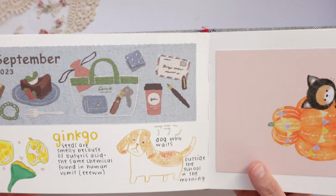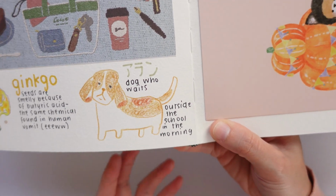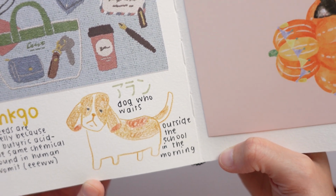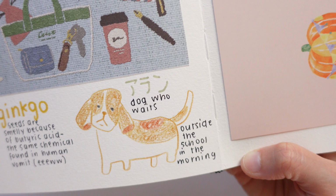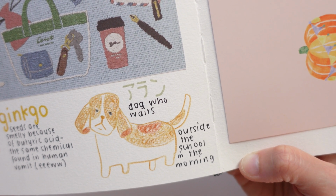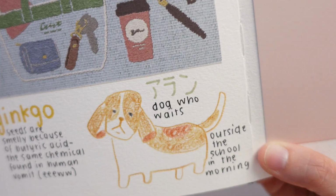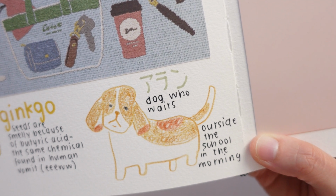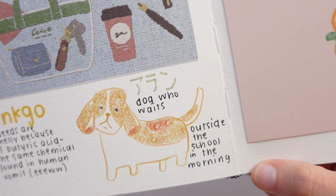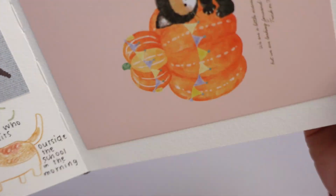So anyway, next is a drawing of Arankun. Arankun is a dog, so Arankun deserves a space here. I actually want to work on a complete painting of him when I get better. Arankun is a dog who waits outside the school gates every morning and just waits for anybody who wants to pet him or hug him. And I pet him whenever I can, and he knows me. I love days when I'd be a few steps away from the school gate and he'd already be walking towards me. I really love Arankun, and I cannot wait to paint a better painting of him.